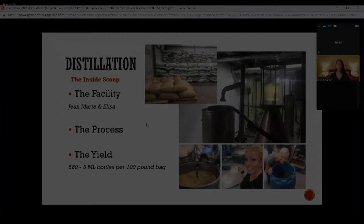know that doTERRA has a certain quality standard. And if they knew where we distilled our oils, they would want their oils to be distilled there too. So we were not allowed to share any of that information.